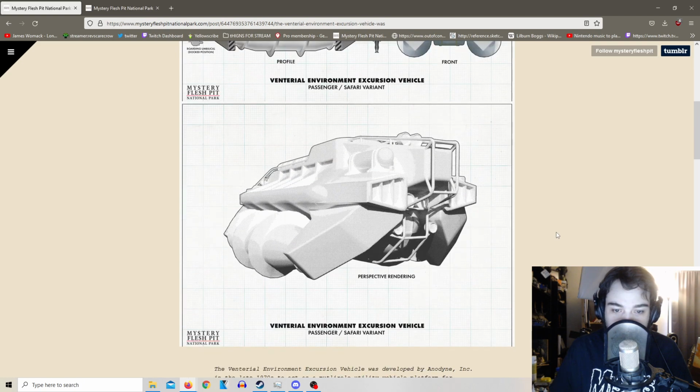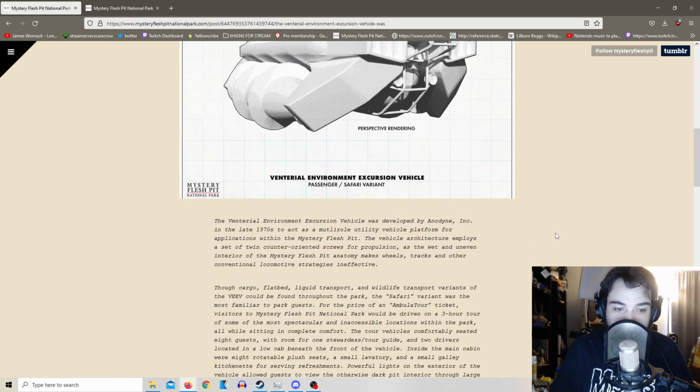The Ventral Environment Excursion Vehicle was developed by Anodyne, again, the company that found it, in the late 1970s to act as a multi-role utility vehicle platform for applications within the Mystery Flesh Pit. The vehicle's architecture employs a set of twin counter-oriented screws for propulsion, as the wet, uneven interior of the Mystery Flesh Pit anatomy makes wheels, tracks, and other conventional locomotion strategies ineffective.